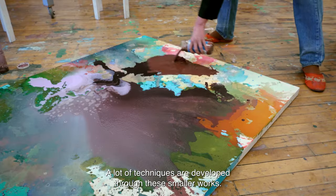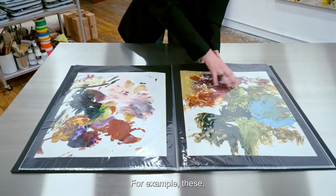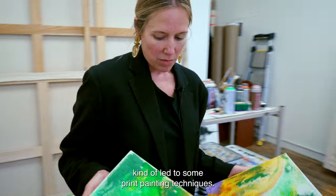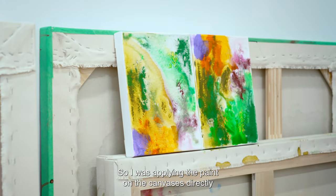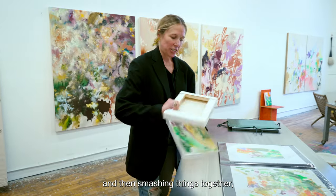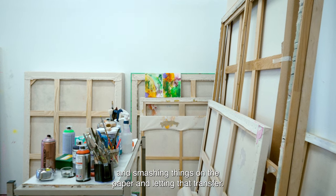of the work. A lot of techniques are developed through these smaller works. For example, these kind of led to some print painting techniques. So I was applying the paint on the canvases directly and then smashing things together and smashing things on the paper and letting that transfer.